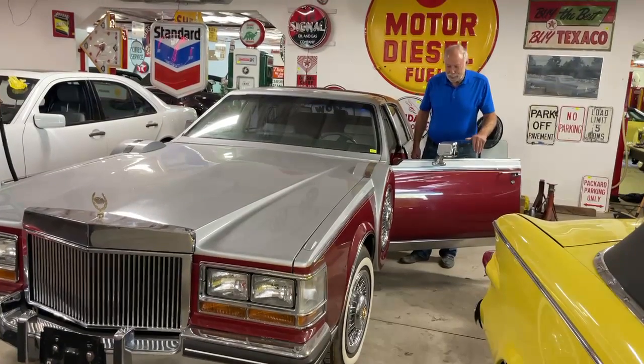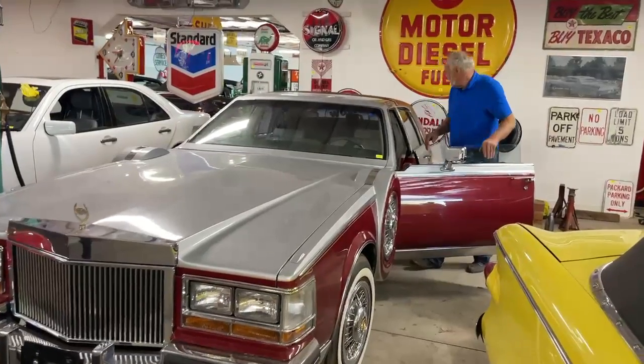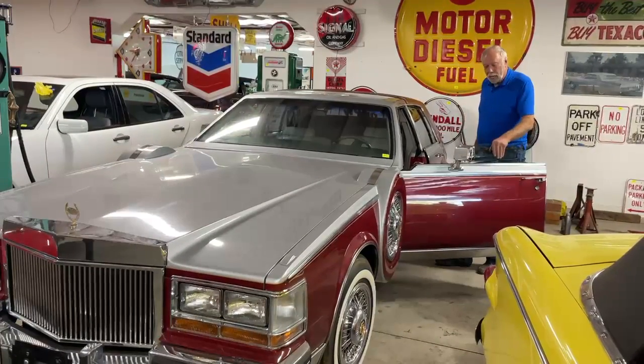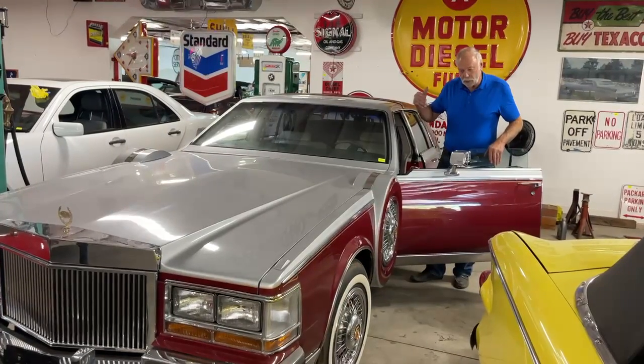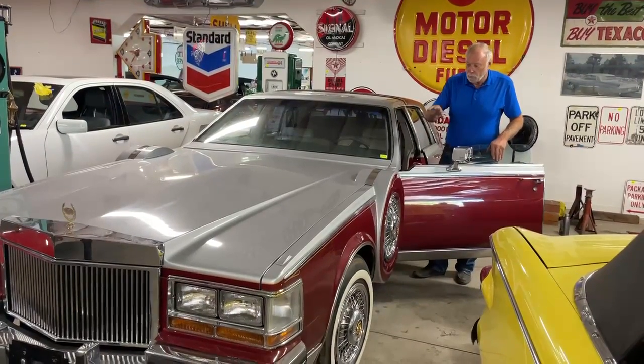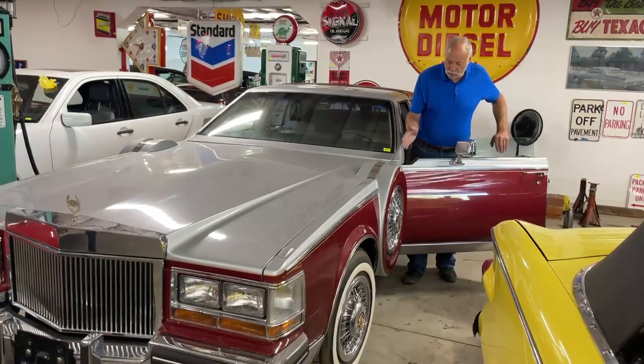Hi, this is a 1982 Cadillac Seville, but not your normal one. This has the Hooper body style. Hooper, the coach builder who did Rolls-Royce, gave it that trunk that this car has and all Sevilles have. But what is different, I believe they call this the Paris Edition or one of the special editions.